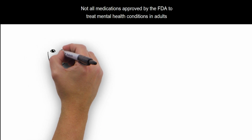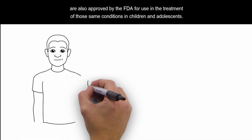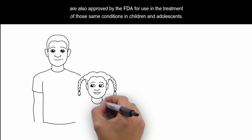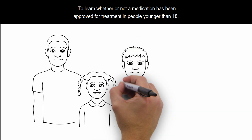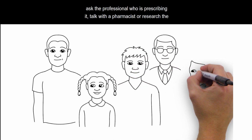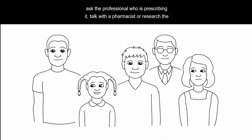Not all medications approved by the FDA to treat mental health conditions in adults are also approved by the FDA for use in the treatment of those same conditions in children and adolescents. To learn whether or not a medication has been approved for treatment in people younger than 18, ask the professional who is prescribing it, talk with a pharmacist, or research the manufacturer information online.